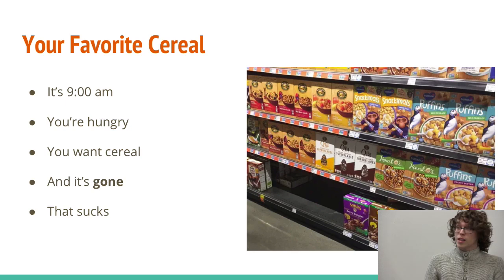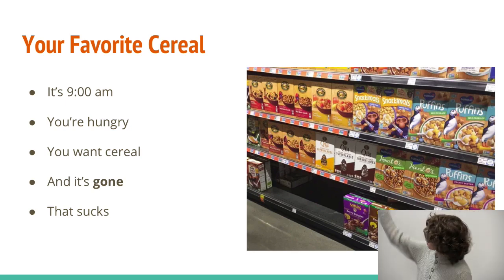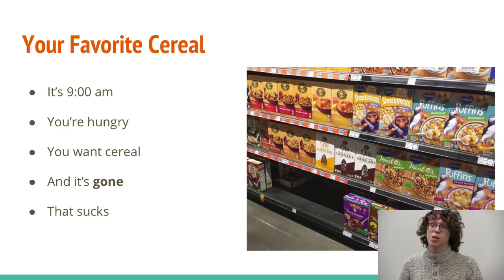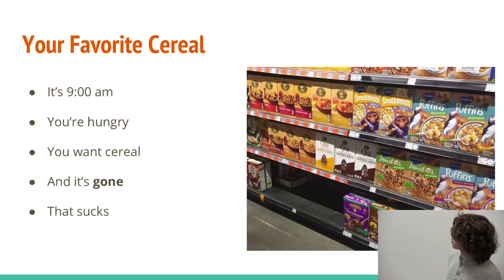All right, envision this. It's 9 a.m., you're hungry, and you want your favorite cereal, and you go to the store, and it's gone. I feel like that's pretty soul-crushing. It's actually a real problem. This image comes from a news report about a particular company, not Wegmans, who had been receiving some controversy for their very empty shelves. So this is, in fact, a pretty real problem.